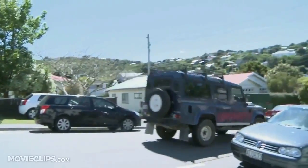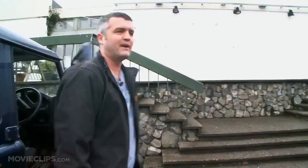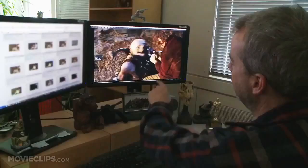We're at the 6.5 week mark. Not much time left to finish this one. We're at Wexford Road now. This is the original production office for Lord of the Rings, and now it's the home of all the animators for Hobbit. So the troll sequence, definitely one of the biggest animation challenges.